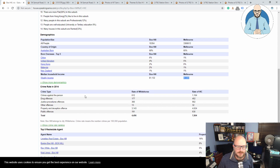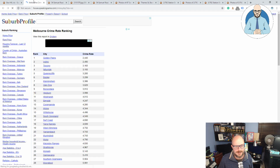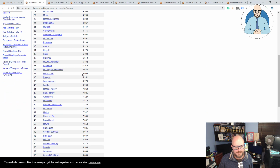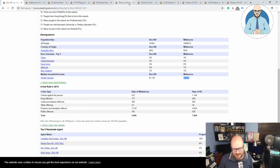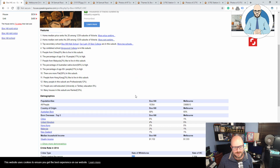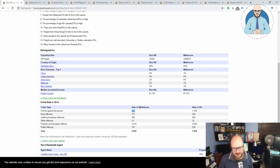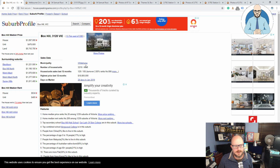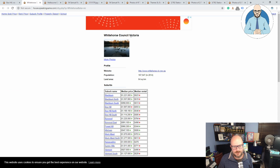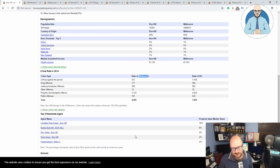Crime type. This is interesting. Oh, good. Show this crime ranking. Okay, I didn't know it had crime rate. I didn't know it had this data in here. So I've discovered something very interesting. Crimes against the person. Wow. Rate in Victoria, rate in Whitehorse. And Whitehorse is the municipality. So this is Whitehorse Council. So in the council, let's have a look.